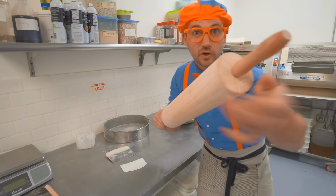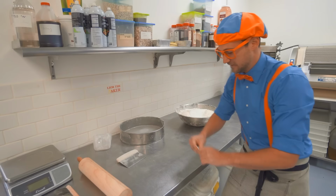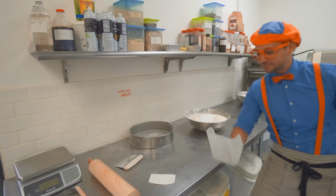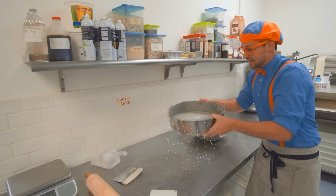Wow, a giant rolling pin. So then you can flatten out the dough. And a scraper. And the baker's third hand. Doesn't that look interesting? And a scooper. So then you can get a bunch of flour. Oh, a sifter. You put the flour in there, and then it aerates it, and then makes it nice and fluffy.